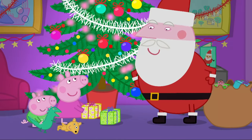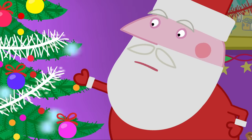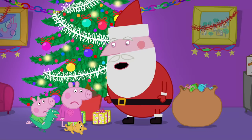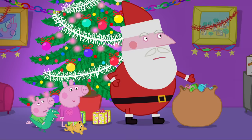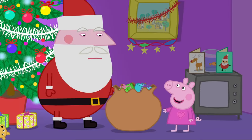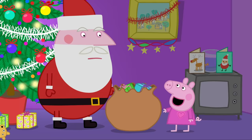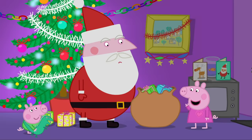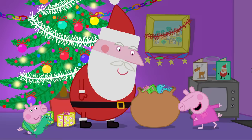Father Christmas, how do you know what presents to give everyone? I have a list, which I seem to have lost. Oh. And I only had a few more to deliver to Susie Sheep, Danny Dog, Pedro Pony... Susie wants a scooter, Danny a spaceship, Pedro a guitar, Emily a toy mouse, Zoe a bat and ball, Candy a skipping rope, and Rebecca a trumpet. Thank you, Peppa. You're most welcome.